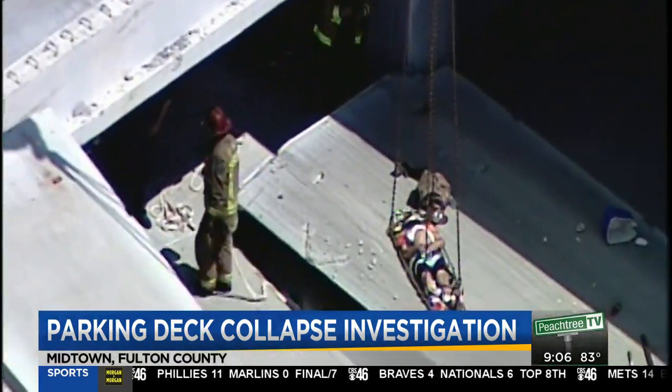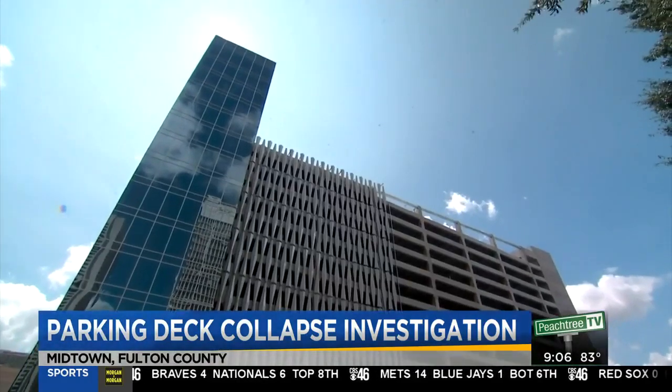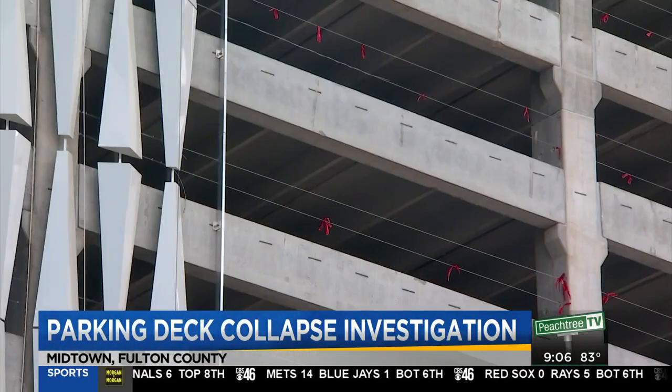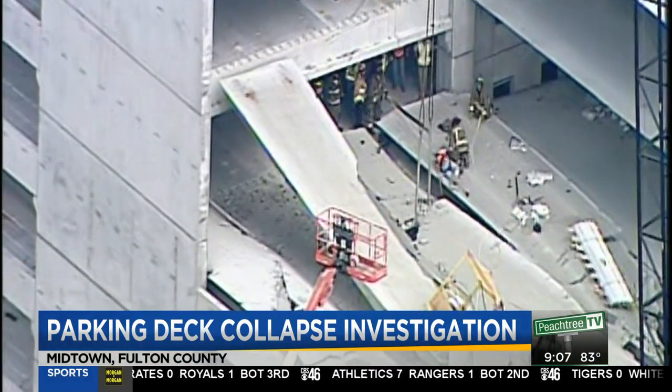A spokesperson for the construction company, Baston Cook, says right now structural engineers are inspecting the structural integrity of the building. They're probably assessing, is the structure safe to continue to go into, to do a further investigation of what led to the failure. Georgia Tech engineer professor Ryan Sherman says they'll then determine what led to the collapse.